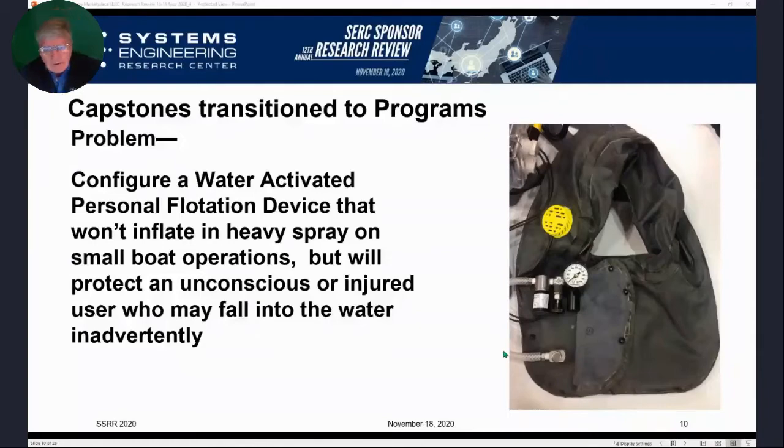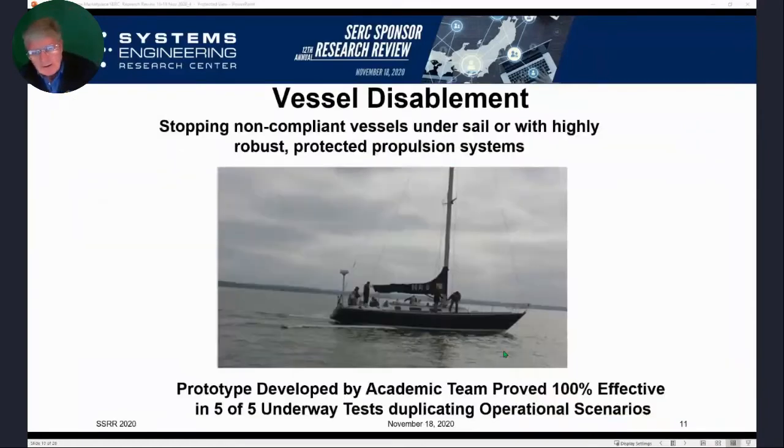The Navy had a need that was extant for more than a decade to try and figure out how to stop sailboats and other small ships and craft that have particular types of propulsion that are very difficult to stop. Sailboats is a good example. And a prototype was developed.